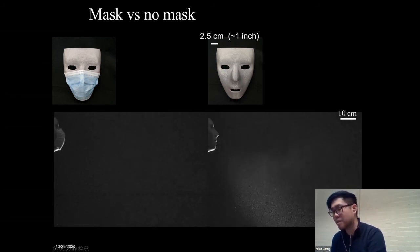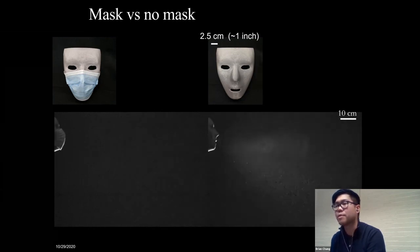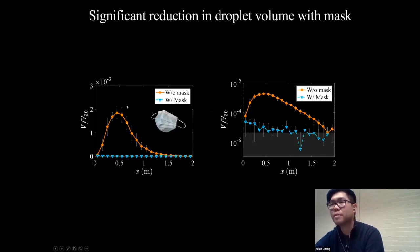And this really just pinpoints one of the strengths of our fluorescent imaging technique, where we can see the smallest amount of droplets that end up landing on the floor. For example, here we have the distribution of droplets on the floor without a mask and with a mask. And in the semi-log scale, we show that we still can detect some droplets that end up on the floor above our noise threshold.